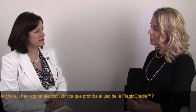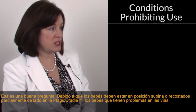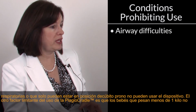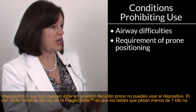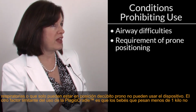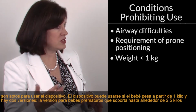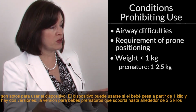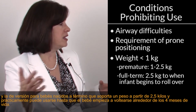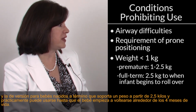Michele, are there any clinical conditions that prohibit the use of the PlagioCradle? So that's a good question. Because babies have to be positioned either supine or semi-side-lying on the PlagioCradle, babies who have airway problems or can only be positioned prone cannot use the device. The other limiting factor is that babies that are under 1 kilo are not eligible to use the device. The device starts out at 1 kilo, and there are 2 versions of it. The preemie version goes up to about 2.5 kilos, and then the full-term size one starts at 2.5, and basically can be used until the child starts to roll over at about 4 months of age.